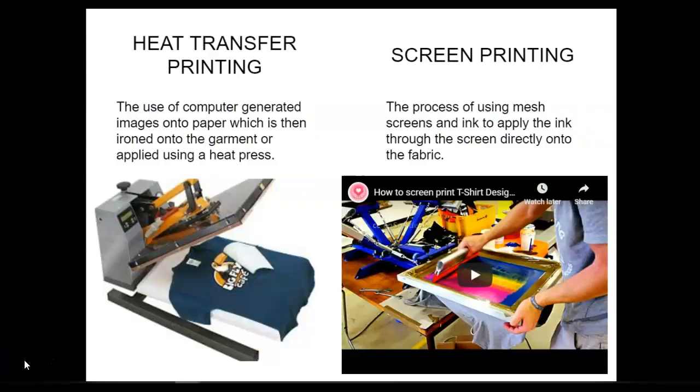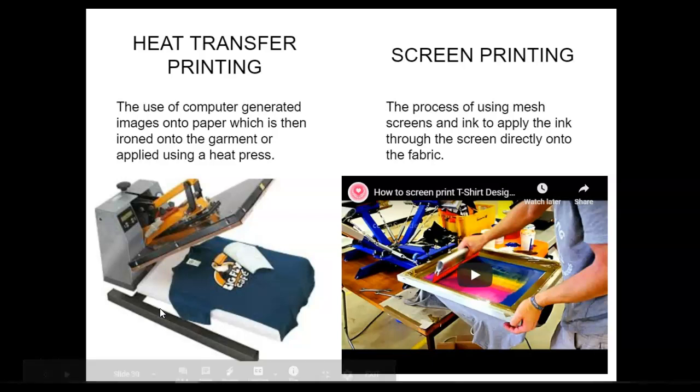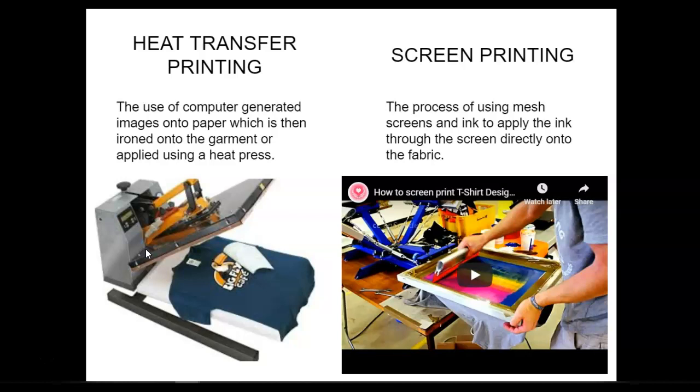The last of the printing is heat transfer printing, which is basically just printing a computer generated design onto print paper, and then it is ironed on or applied using this heat press machine here. For heat transfers that you want to stay on for a really long time, you would need a really high heat with the machine that you would use here. As designers, if you wanted to test something out, you can buy the paper at your local office supply place and print your own, but it doesn't stay on as well as your actual heat transfers.